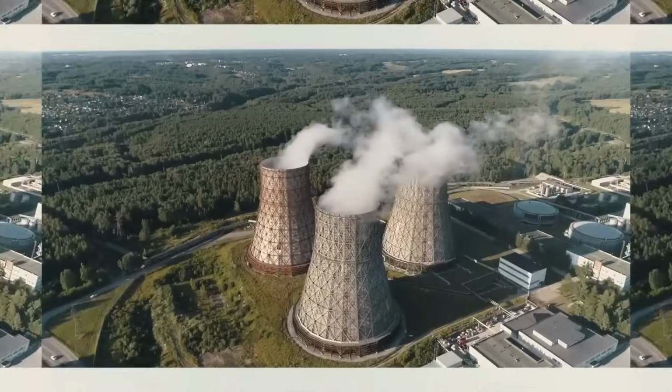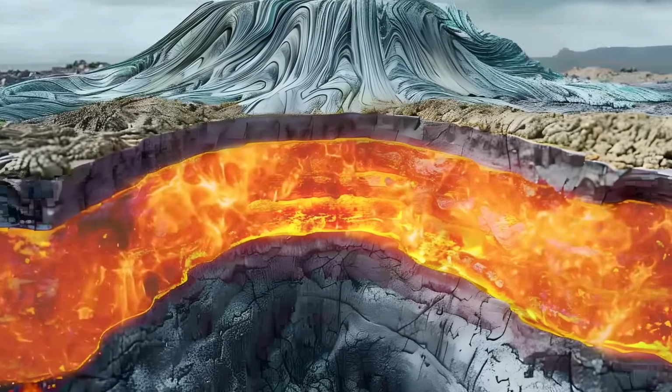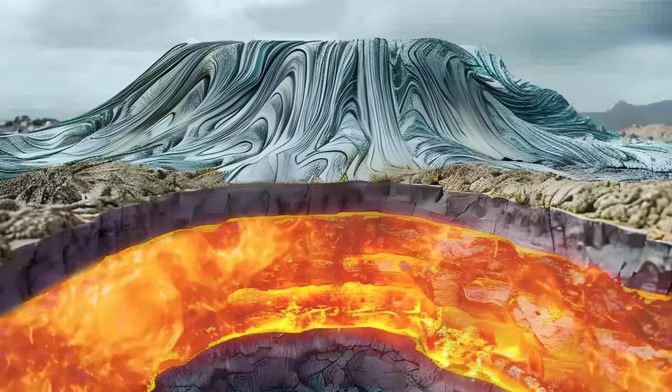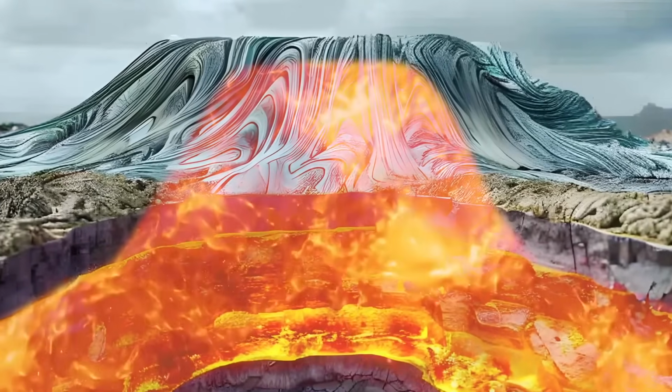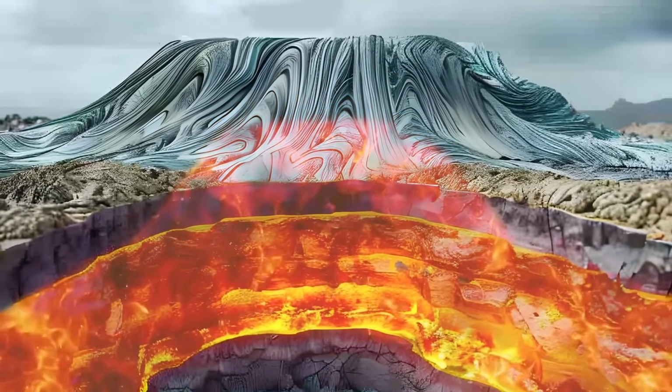Under the ground, beneath Yellowstone, there's a super hot area full of molten rock called magma. As more magma moves into a big space called a magma chamber, the ground above starts to swell or rise. When the magma cools down, the ground falls.